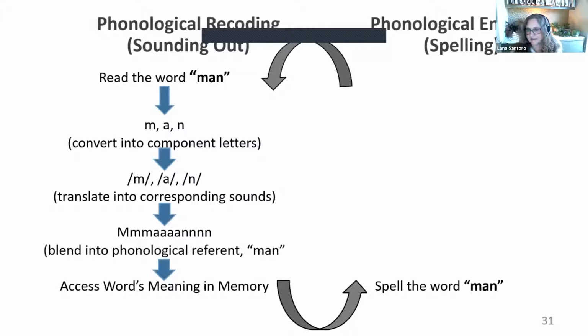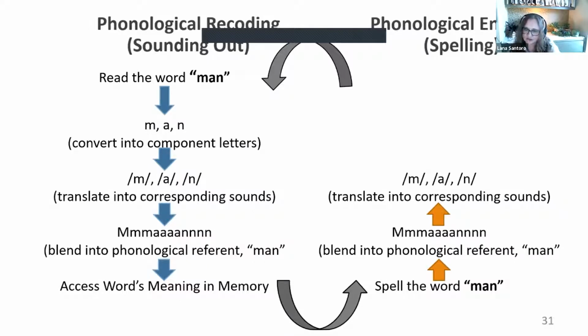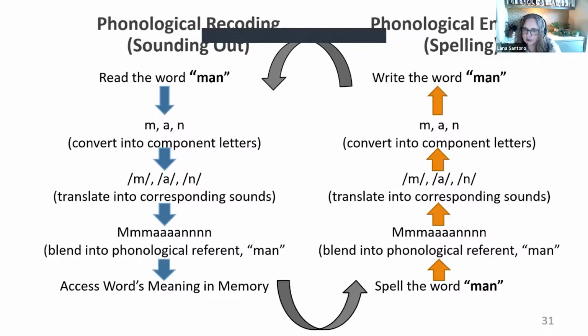So if I'm asked to spell the word man, look at how the process is reflected. To spell the word man in my head, I then have to take that apart and spell man, and I'm blending, right? I'm trying to get those sounds, phonological processing. I then get those separate sounds after blending, and then I write them, converting them into the component letters. That's your orthographic piece there, and then writing the word man.